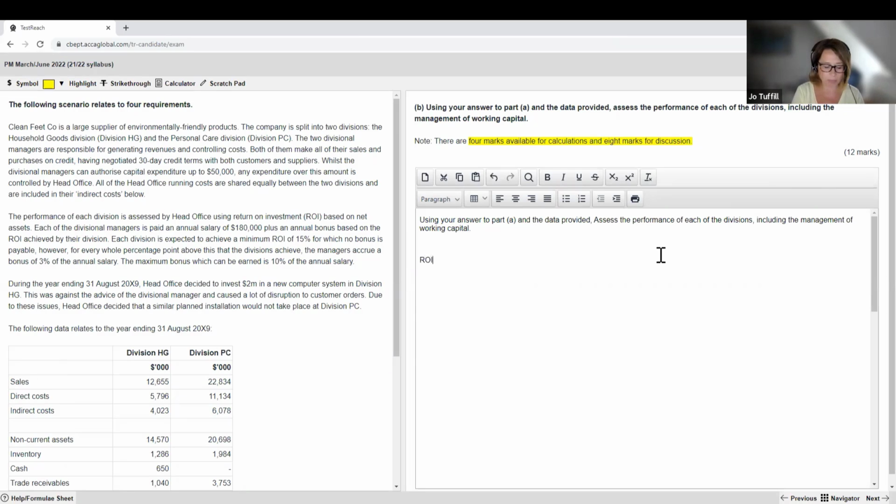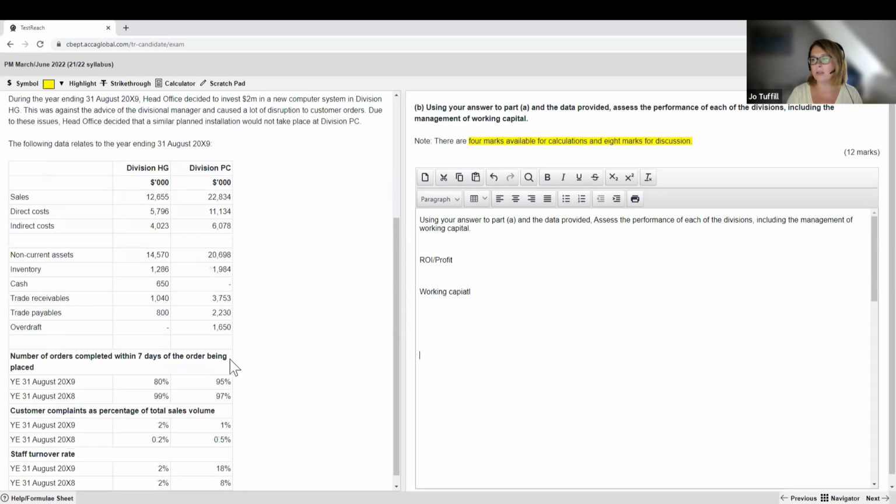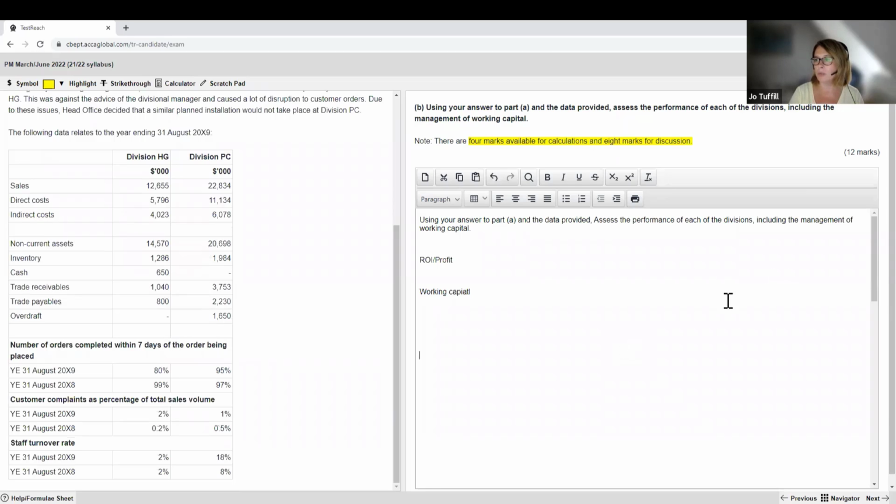You should be talking about ROI and profit, because you have actually just calculated ROI. You should be talking about working capital. And then you should look down and think, oh, there's also customer complaints and orders. So you can talk about the customer, and you could talk about staff turnover. You may not get round to all of this, but you should also at least think about putting a conclusion in. Okay, those are the things you should be looking at.